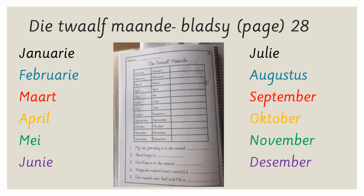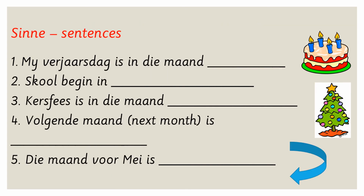Okay. Next, we're going to move on to the sinne at the bottom of the page. Right, sinne is sentences. So the first sentence says, "My verjaarsdag is in ___ maand." Now look at the end of the line and you'll see a beautiful cake, which gives you a hint of what we are talking about. So we know my means my. We know maand means month. So the big question is verjaarsdag. What is your verjaarsdag? And when do you have cake? Normally on your birthday. So write down the month that your birthday is in.